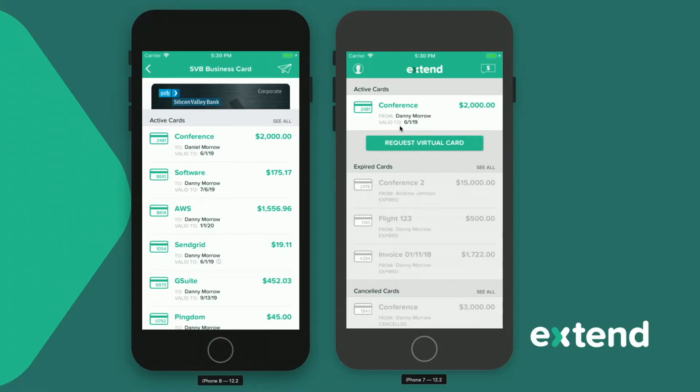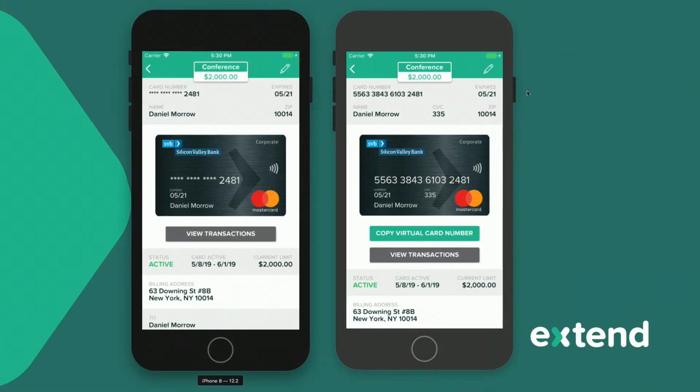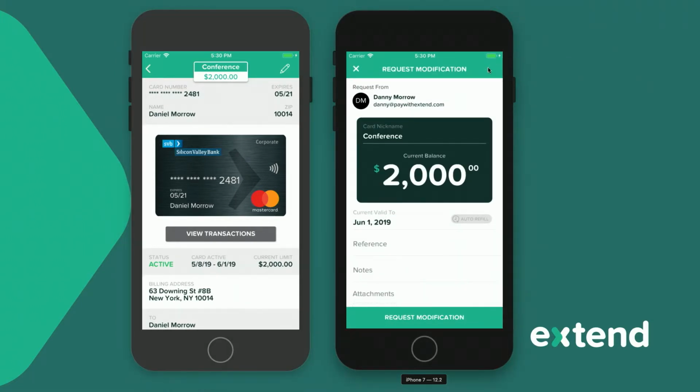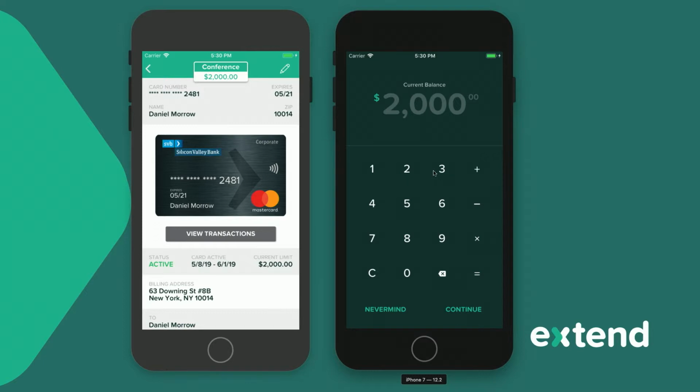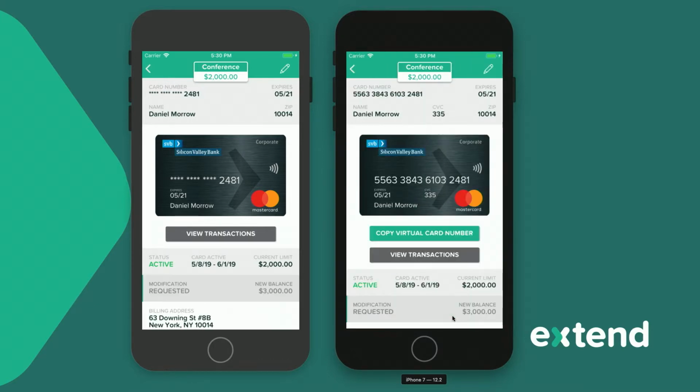So I'm going to tap into this card here for the user, and you can see here they have everything they need to make a purchase. A unique 16-digit card number, security code, and expiration date. If they need to, they can request a modification. Perhaps they need more funds. It's a very simple workflow. I'm going to request instead $3,000. Tap on Continue and request that modification.